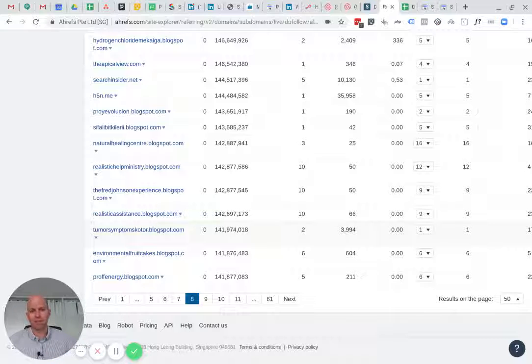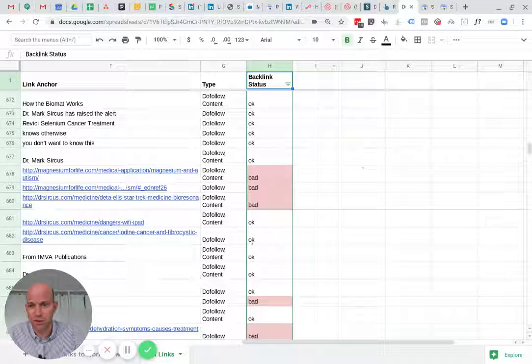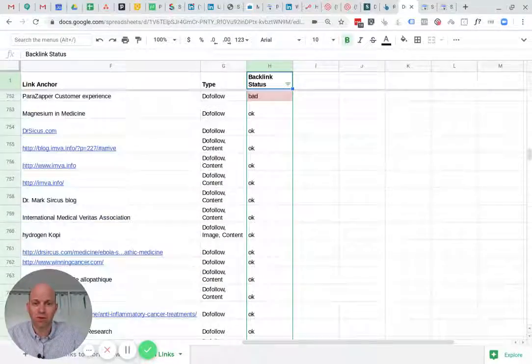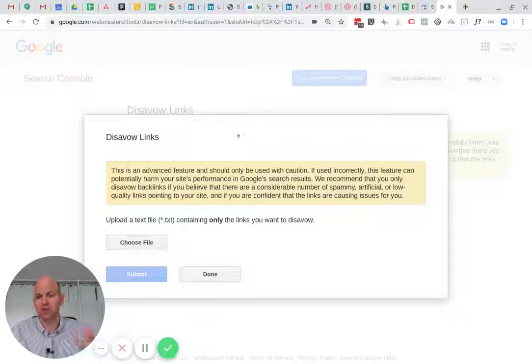So the first big step is the research. We want to put all these linking domains into 2 buckets, a good and a bad. The bad bucket is labeled here in this particular spreadsheet. When it says bad here, we're going to take all these domains and submit them to Google Search Console through this particular tool here to disavow them.